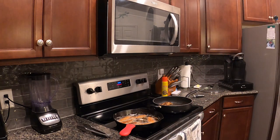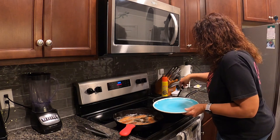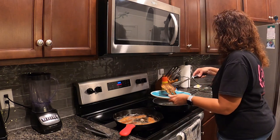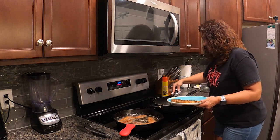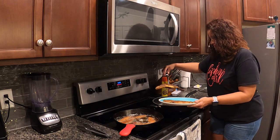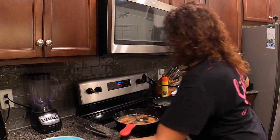We'll get a plate. I'm gonna pull this redfish out onto a plate. It's falling apart, it's so tender. So good. Here we go, blackened redfish, right there.